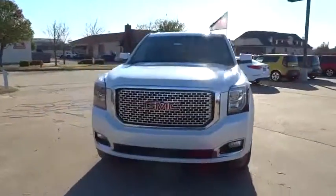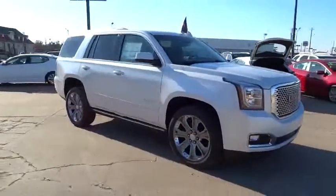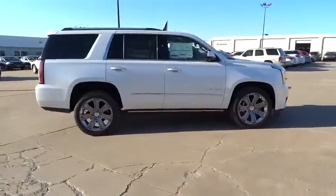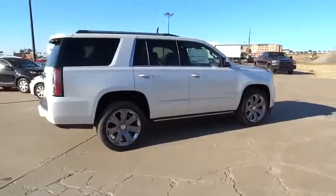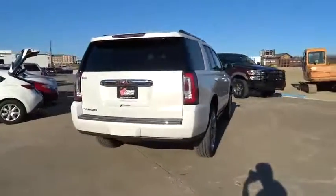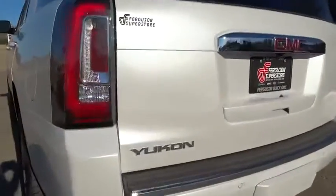2016 Yukon. Peace of mind comes standard with GMC's 100,000-mile, 5-year powertrain warranty and Yukon's 5-star frontal crash test rating. Boasting a Vortec 5.3-liter V8 with active fuel management, flex fuel, Yukon is agile and capable. Here are some of this vehicle's great options.